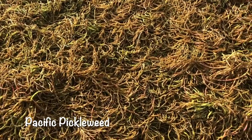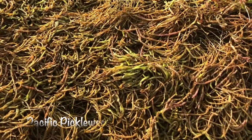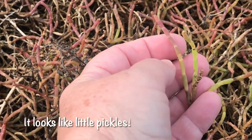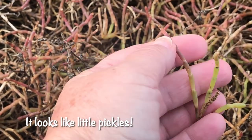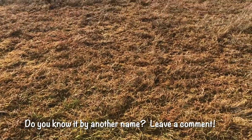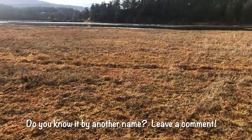Growing here, it's kind of a succulent of some sort. Oh, this is beautiful.